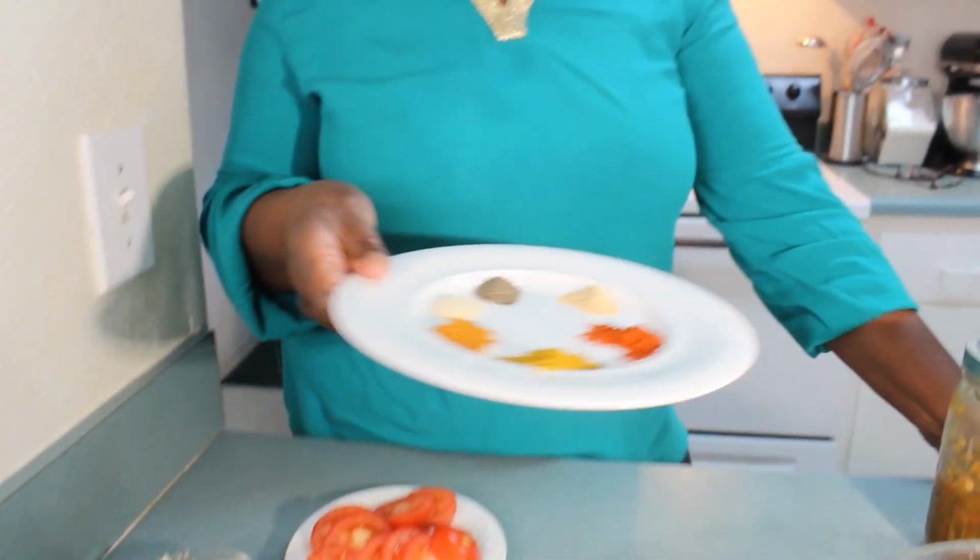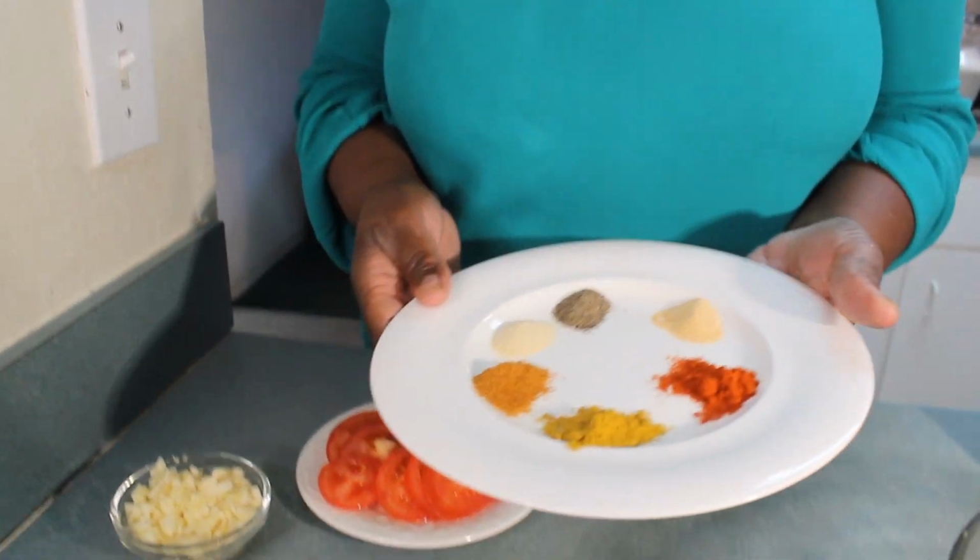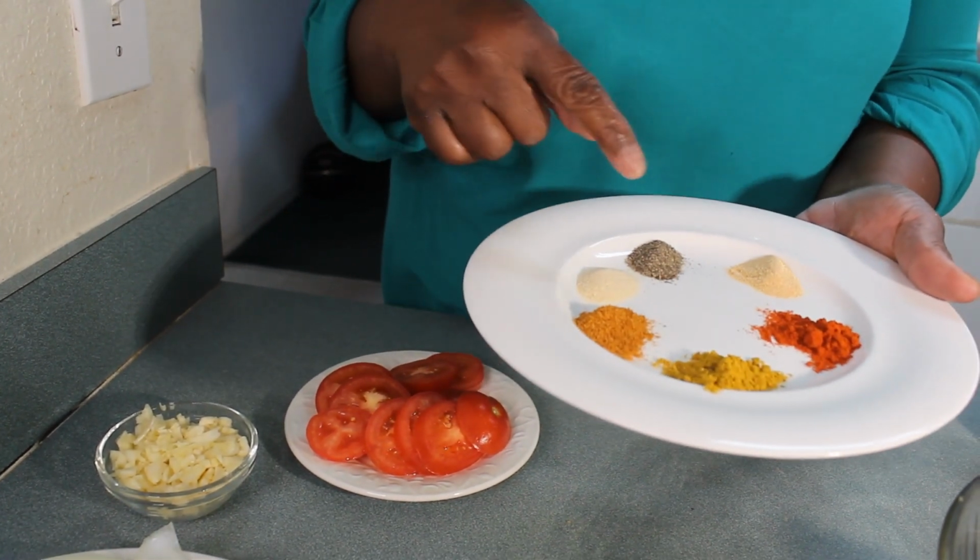So now in here, I have some spices. Now, when you're seasoning your food, I start out here, everything here is half a teaspoon.